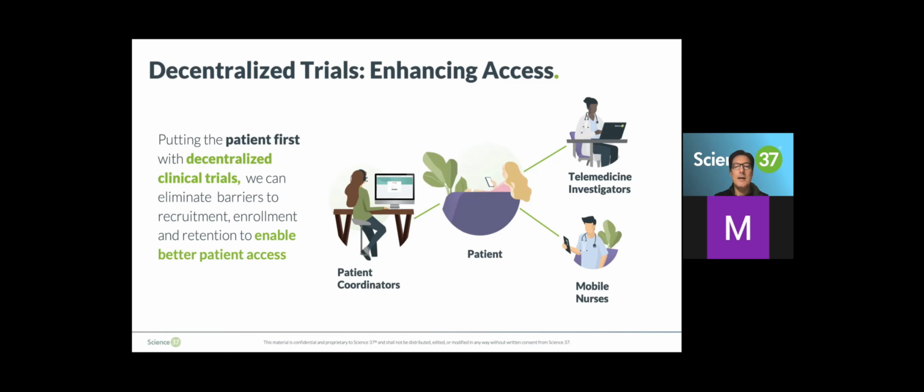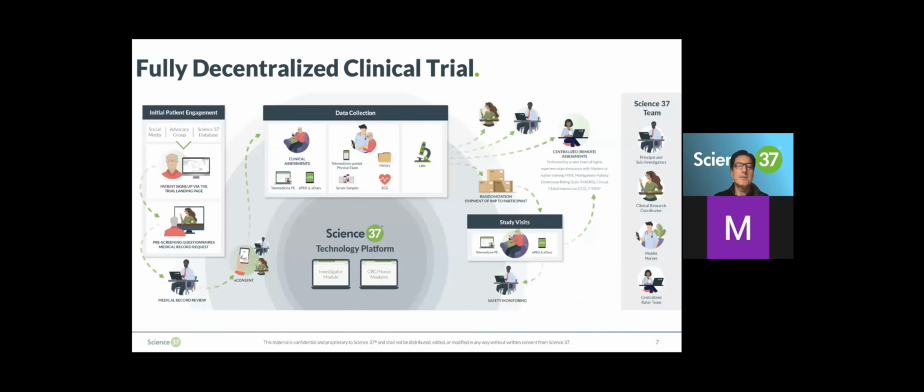I'll talk through an example that's really important. This happens to be for major depressive disorder. For an MDD patient, many of these people don't want to leave their couch to begin with. I'll talk through the trial design a little bit. And how do you find the patients? There's a myriad of different ways we find patients. In this case, it could be through an advocacy group, or through social media. It could be a referral from a provider already.